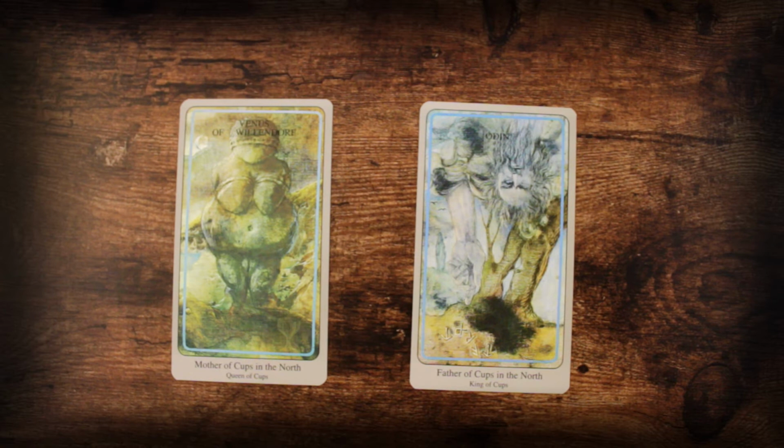The Father of Cups here is Odin. For Haindl, Odin symbolizes the qualities he finds difficult in Europe, and especially Germany. He sees Odin as aggressive and conquering. At the same time, he clearly admires Odin as a shaman, the oracle, the father of wisdom. He has suggested that perhaps his own experiences of the sometimes difficult relationship between a son and a father may have been built into this card.